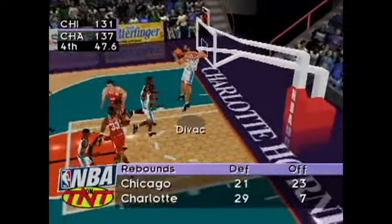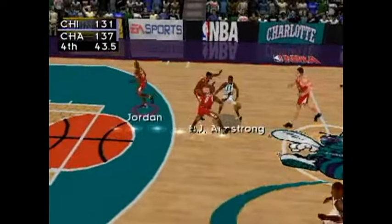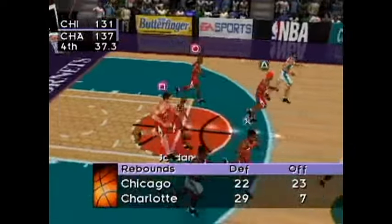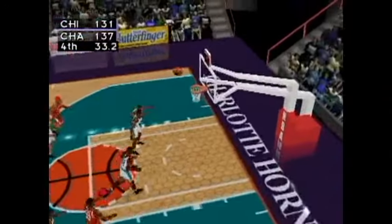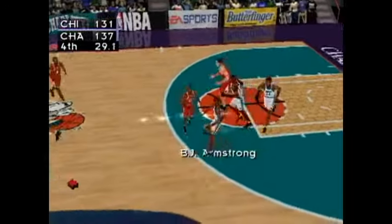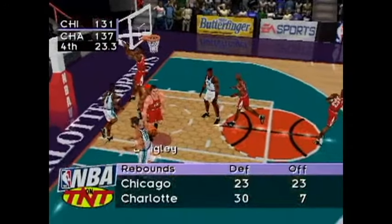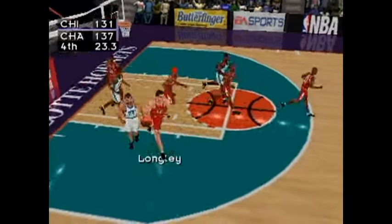Number 23 squares up with the jumper. He's off target from outside. Pivots to Armstrong. Mason receives the pass. Off target with the fadeaway. Pippen receives the ball on the right side. With the J. Hits the backboard. Armstrong to number 5. Divac gets the rock. He squares up for the fadeaway. Timeout. Chicago.